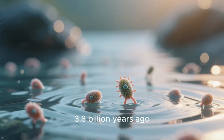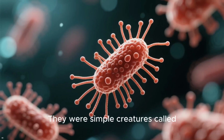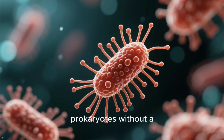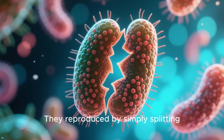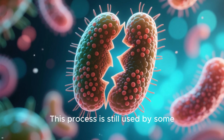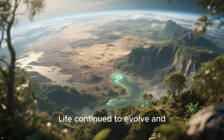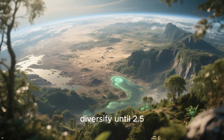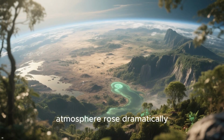3.8 billion years ago, the first single-celled organisms appeared. They were simple creatures called prokaryotes without a nucleus or other membrane-bound organelles. They reproduced by simply splitting into two identical cells. This process is still used by some bacteria today. Life continued to evolve and diversify until 2.5 billion years ago when the oxygen level in the atmosphere rose dramatically.